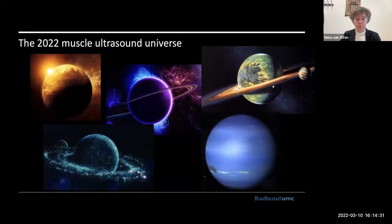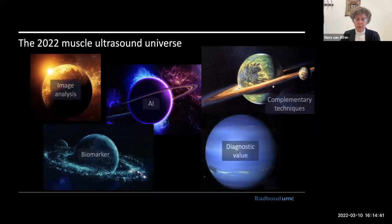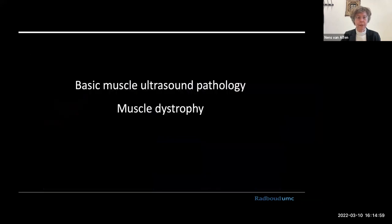Now, let's move on to the muscle ultrasound universe at this point in time. There are some beautiful but also exotic looking planets in here, and we're going to visit them one by one. So a couple of things that I'd like to show you and discuss with you maybe later is just what's known at this point in time about image analysis, the diagnostic value, obviously artificial intelligence, and also biomarker use. So I'm going to visit a few of these beautiful looking planets.